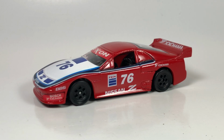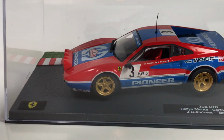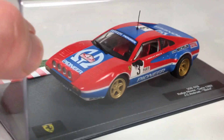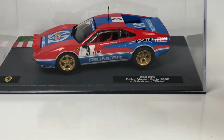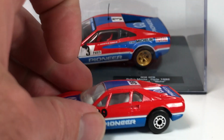I do. And I got to hang on one second. So speaking of larger scale items, so I did get, so this is cool. I do also have this. Now this was given to me from my buddy Diecast. And the reason why I just pulled it out right now is because we got the little Matchbox kind of equivalent of it right here. So I thought that was cool.